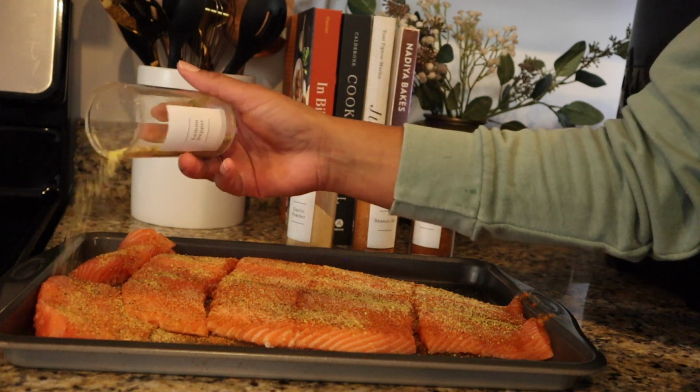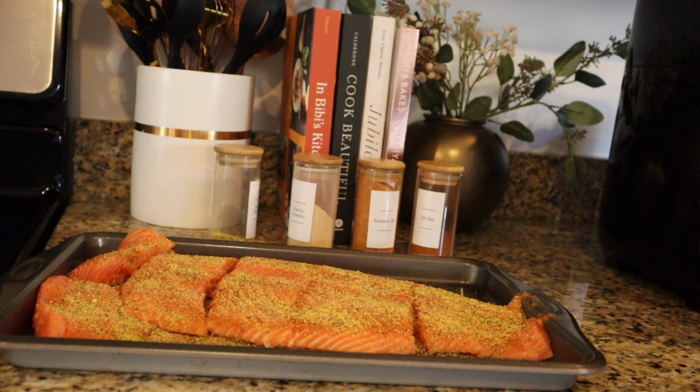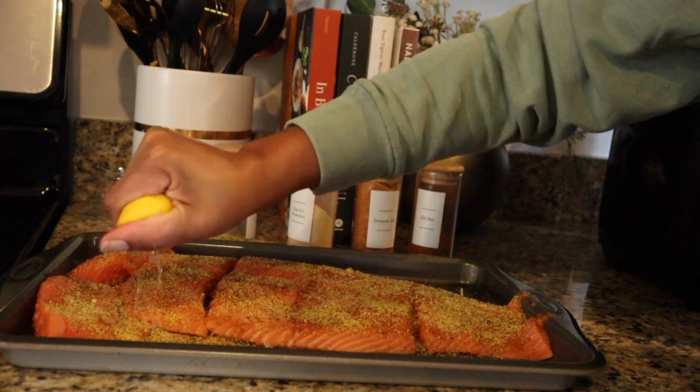On to making our dinner. Most days I like to already have it made because, baby, by the end of the day, cooking is not something I feel like doing, but I do like to make sure that we have a good meal.